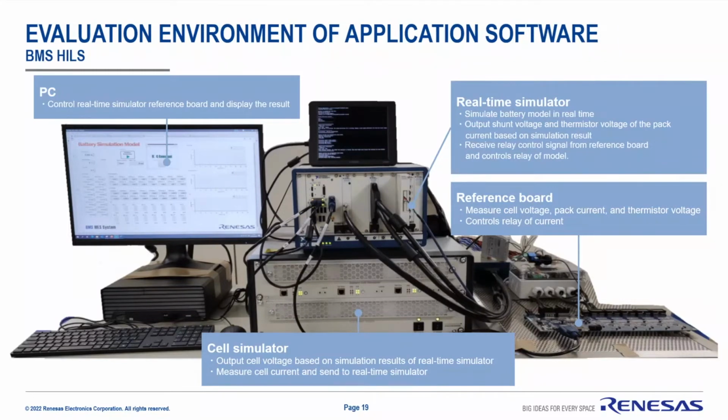I also would like to introduce the Renesas evaluation environment for the BMS application software. To evaluate the software, an actual battery or battery simulator is required. For safety, Renesas uses a battery simulator to validate our application software for safety and reproducibility. So we would like to introduce this environment also.